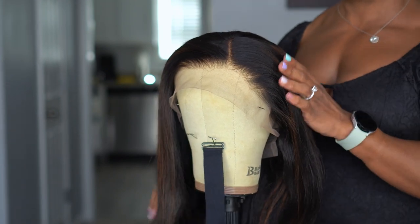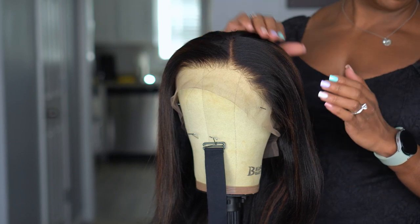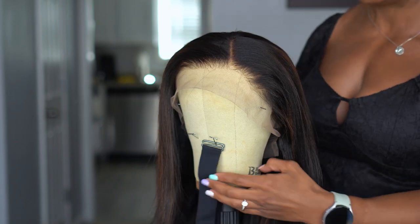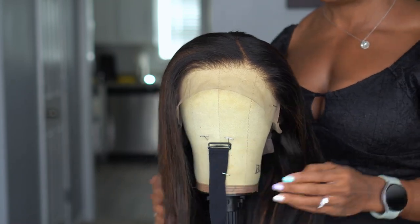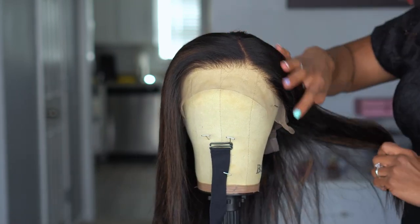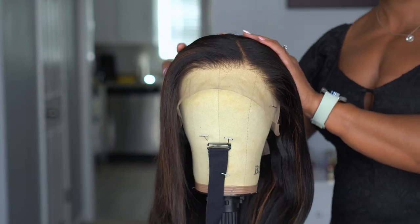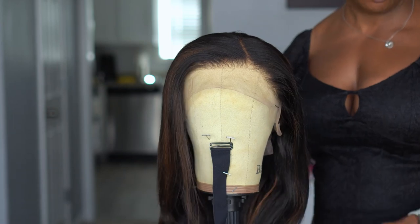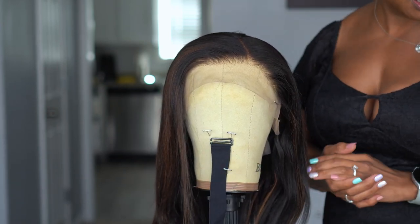And I'm also noticing that there are some little short hairs throughout the wig, so we have filler hairs, which I do not expect to see in a human hair wig, especially if it's only 130% density. Like, why? Just let it be, I guess, to try to make it look a little fuller. I don't know, but definitely wasn't expecting to see that either.